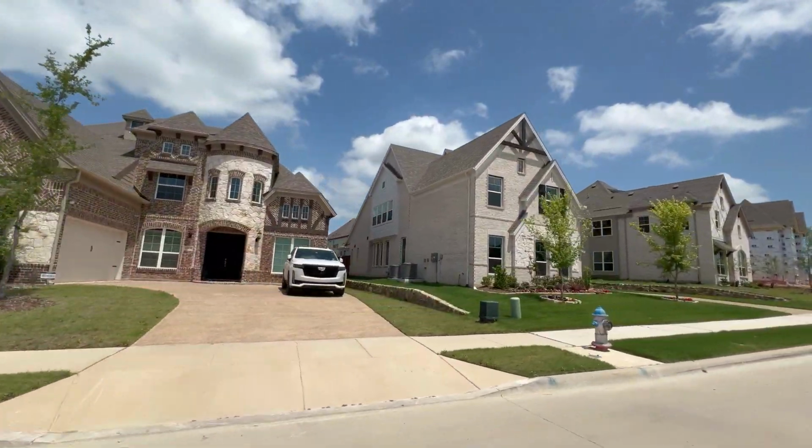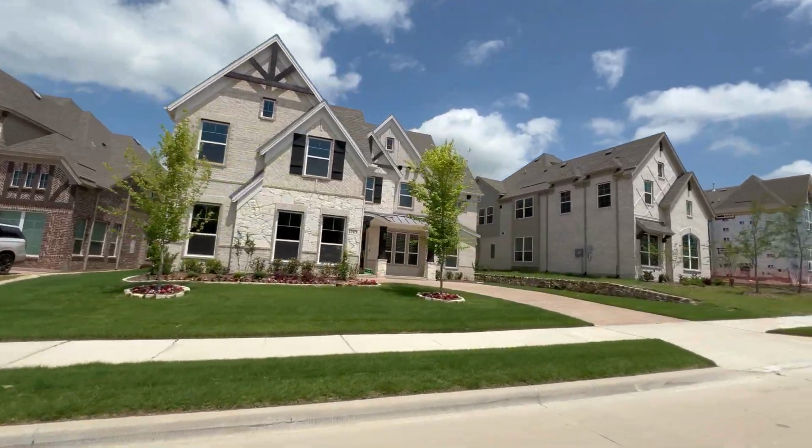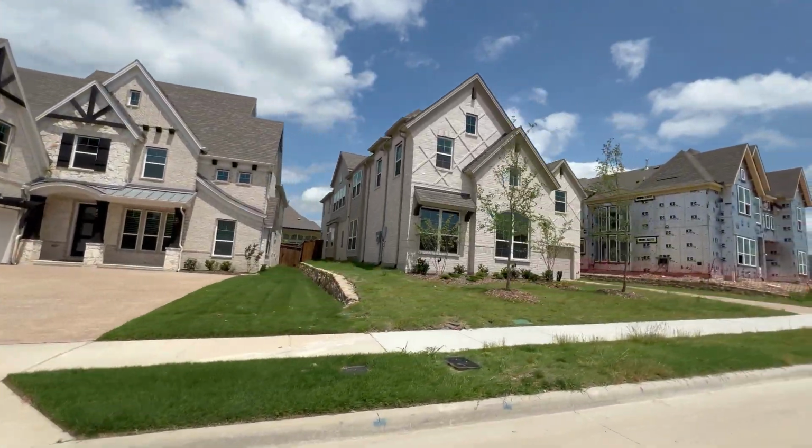This is the Grand Signature Plan. And as you can see, there are a ton of new homes going up. And what's awesome about this is they have multiple sizes of homes with different price ranges. This one right here, the one we just went through, is mid to high 700s all the way up to mid 800s, depending on the build out.